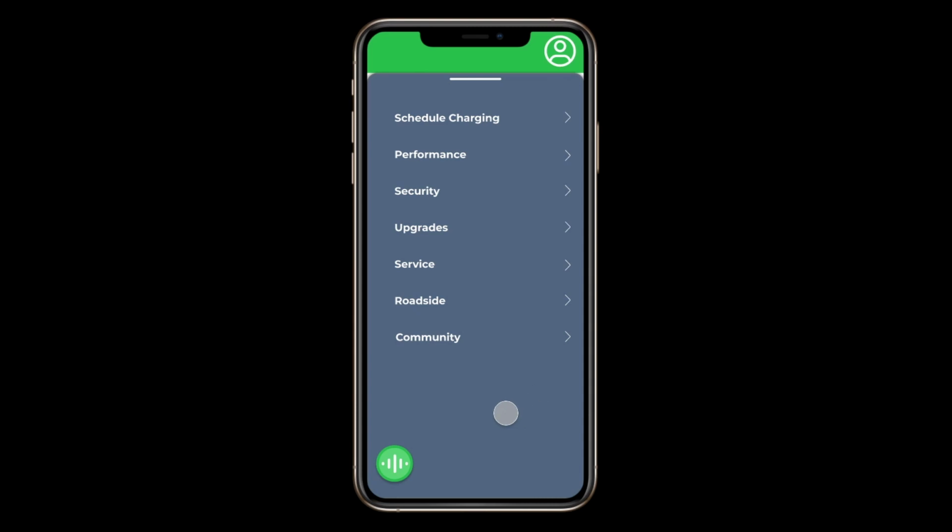And so looking at a couple of the different options and functions a person might want to use, scheduling charging, so you'll be able to, if your car is plugged in, schedule the specific times when your car will begin charging and when it will stop charging. Performance, this will allow you to track your vehicle's efficiency and battery life over time, displaying different charts. Security, typically used to add and remove phone keys and giving others the right to access your car.